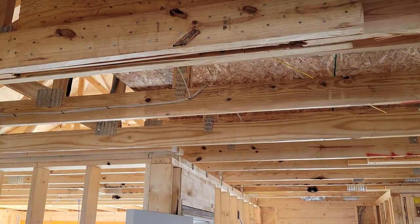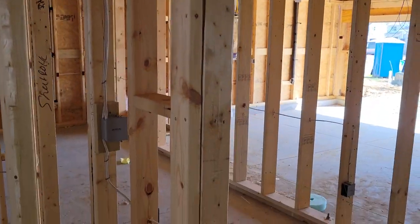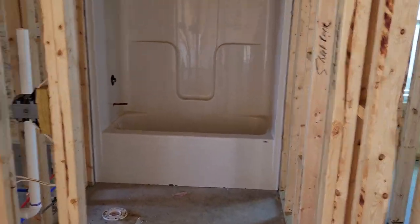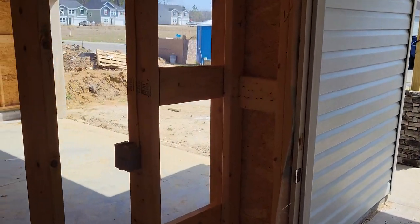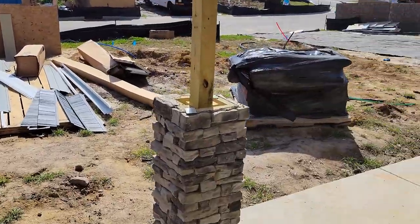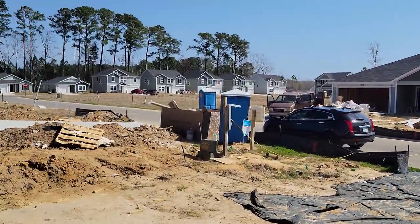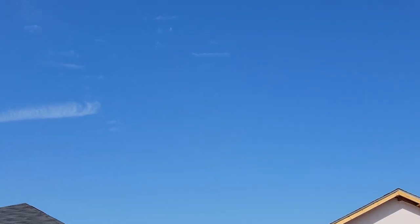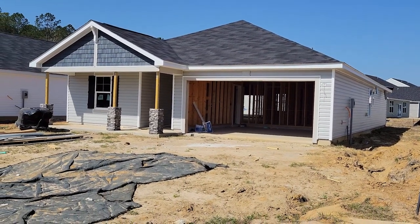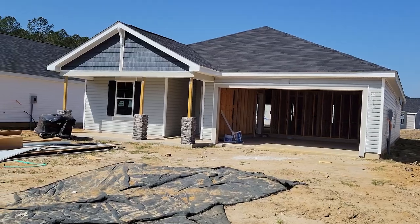We did notice one change, and that is that they finally fixed this joist that was cracked. So, looks like they just put a lot of nails in there. Notice they are working on all the houses, just not ours. Hopefully sooner than later, we'll have some more information on this house.